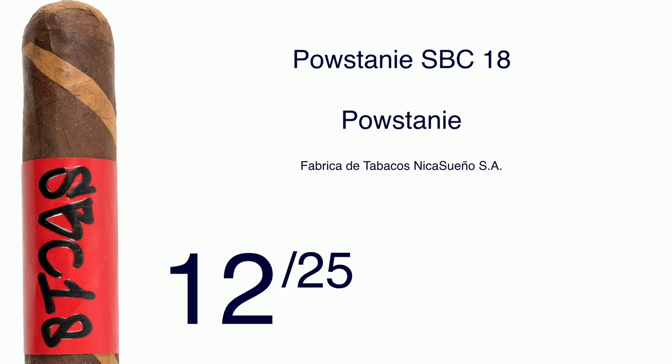It comes out of Fabrica de Tabacos Nicosueña S.A., which is the home of Roma Craft cigars. Construction was incredible, gorgeous execution, great smoke, very enjoyable. A worthy follow up to the SBC 16, and another cigar that, when it originally came out, was eligible for our packaging awards and made the packaging awards. This year I think the 18 is certainly better than the 16. Both were good cigars, but the 18 was really, really good. Yeah, the 18 blows it away in my opinion. I think in everyone's opinion.